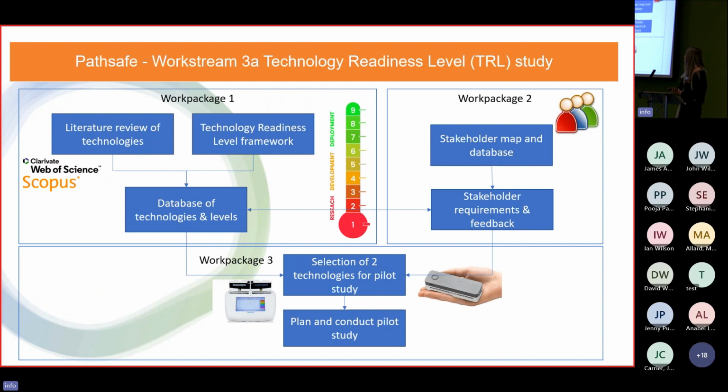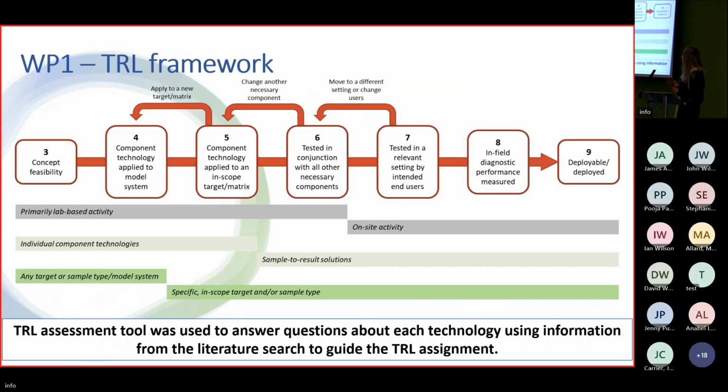Alongside this, in Work Package 2, we engaged with stakeholders to see where on-site technologies could be best placed and provide most benefits. And these both fed into Work Package 3, where we selected two technologies for pilot study. And this is going to be the focus of the presentation.